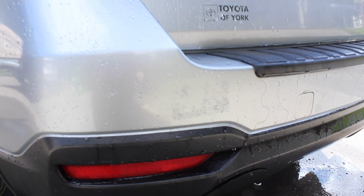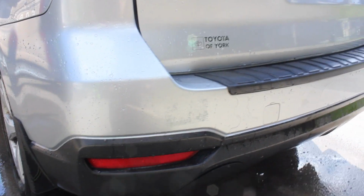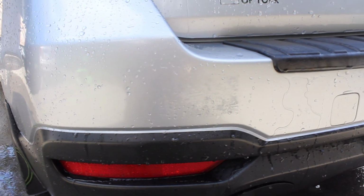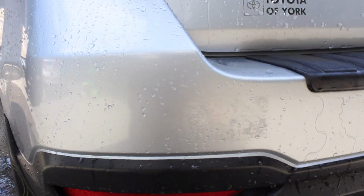Alright, so right now I'm working on getting this sticker residue off back here. I'm assuming it was from a AAA membership thing. It's silver, or it was silver, and it said void, so I'm assuming they took their AAA membership sticker off and then just never took the rest of the residue off. For that, I spray it with some water first, so the Goo Gone doesn't do anything to the paint. I want it to be mixed with some water, so it's not as aggressive.